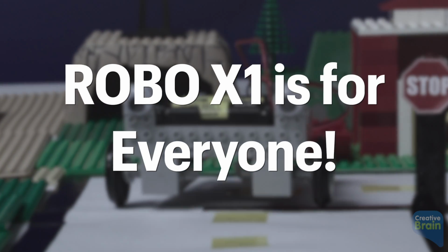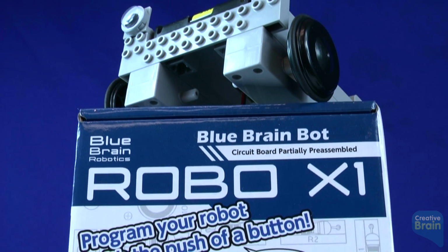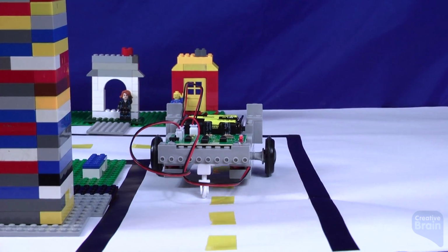ROBO X1 is for everyone, from young engineers to more advanced users. ROBO X1 provides fun opportunities for learning and creative expression.